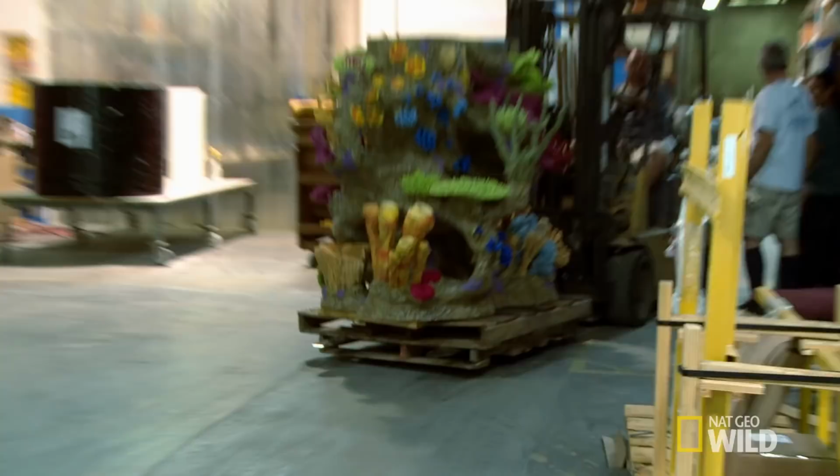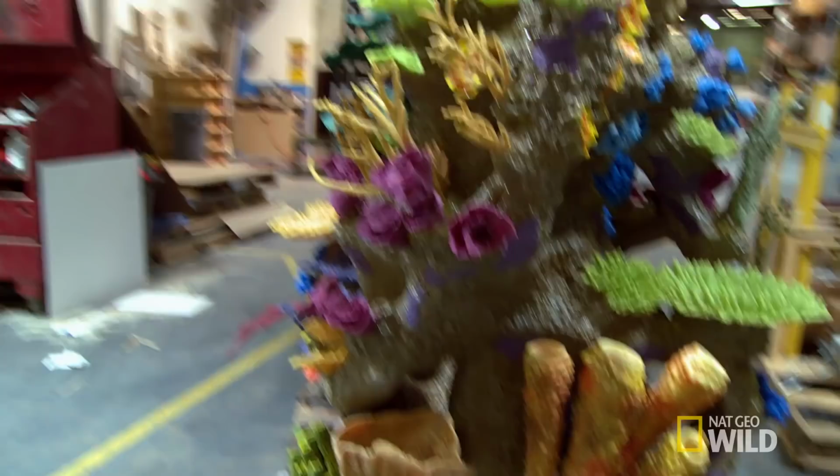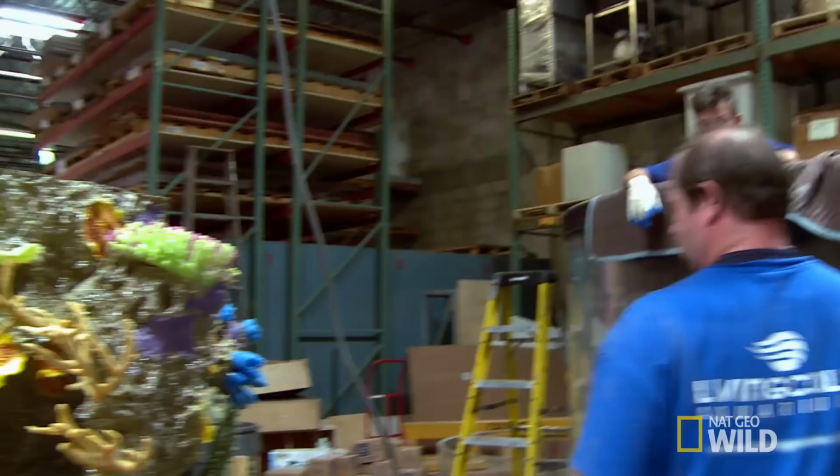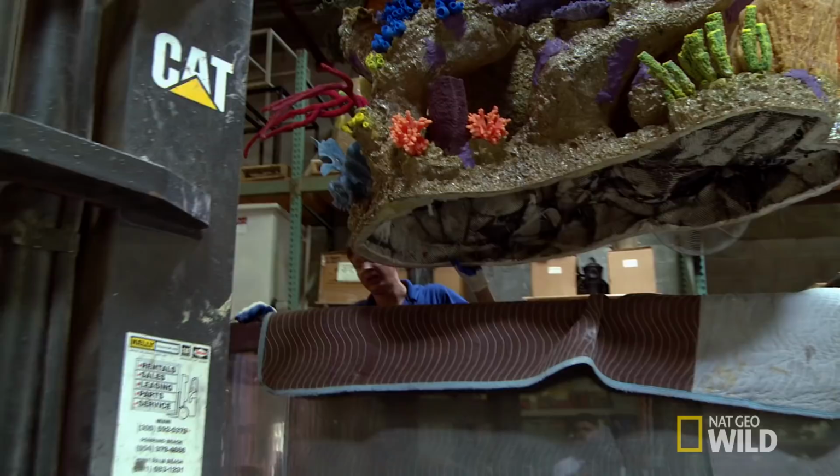We get every single one of Fabio's corals plugged, but now that they're all in, I'm actually nervous about fitting this into the tank. It looks tight. Yes, it does. It looks like it's gonna bump into the other one.